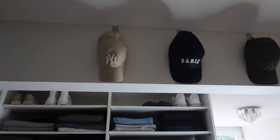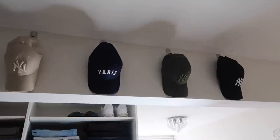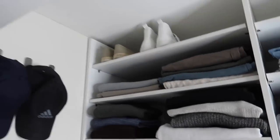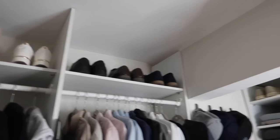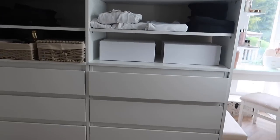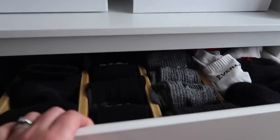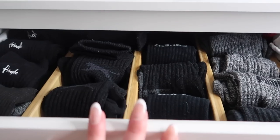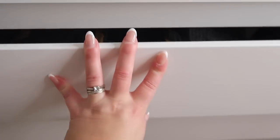The only other clothes thing are my hats, my caps, which are up there again, also on those stainless steel hooks. Like I say, I think they're brilliant. Look, I use them for mats as well. So yeah, he's got his shoes across the top, and his is all nice and neat as well. I'm sure you won't mind me showing you his sock drawer. These are where I used a lot of the wooden things so that I can do his underwear neatly. Yeah. So that's that section.